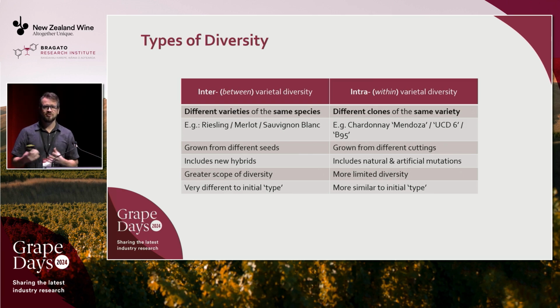Within varieties, there's also diversity, and this arises as a result of random genetic changes that accumulate over time. All organisms get them, we get them. It's the reason people have birthmarks or different eye colors, but it happens at a much slower rate, and the scope of genetic change is smaller because usually you're seeing one gene change at a time. And that's what we know as clones in the industry. So they're much more similar. The production of these clones could be natural or artificial, but the diversity is far more limited, and that's why we don't usually describe it on the bottle.